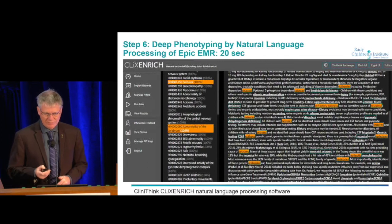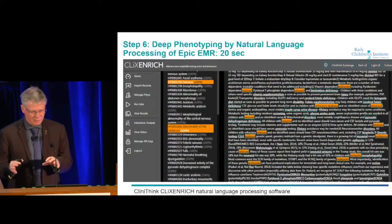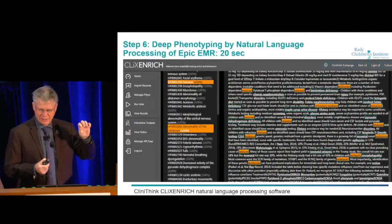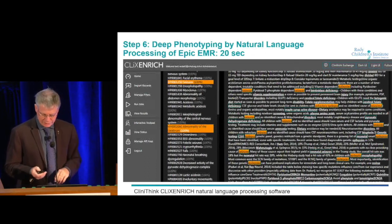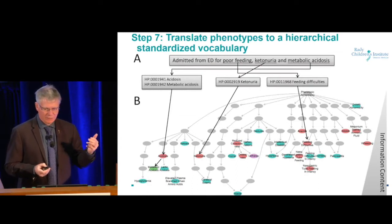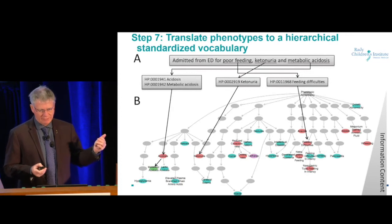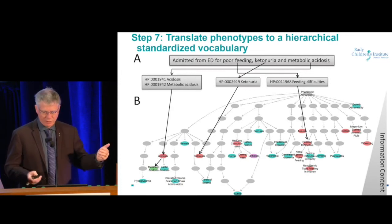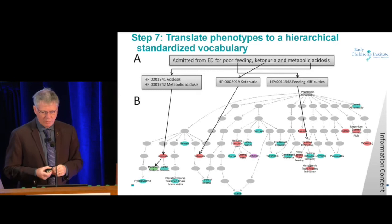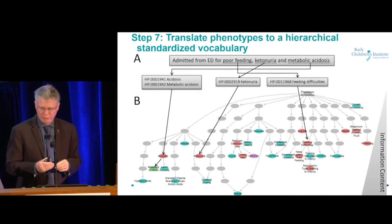So here's how we do that. First of all, we spend about a year optimizing natural language processing so that it can automatically extract the child's phenotypic features in a comprehensive and accurate manner from the medical record. It takes 20 seconds. Second, we want to translate those from text, from physician jargon. And physicians love their jargon and their abbreviations. We can think of an abbreviation for anything. We need to translate that into a machine-readable language.